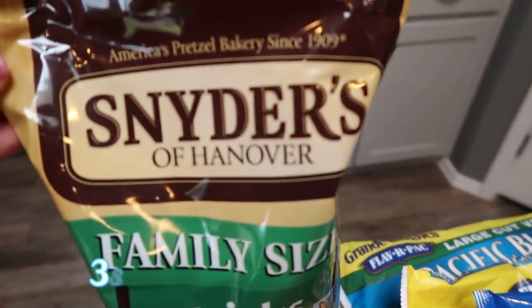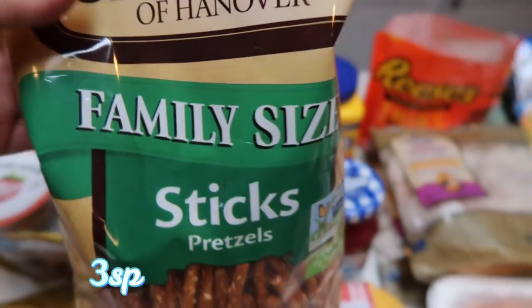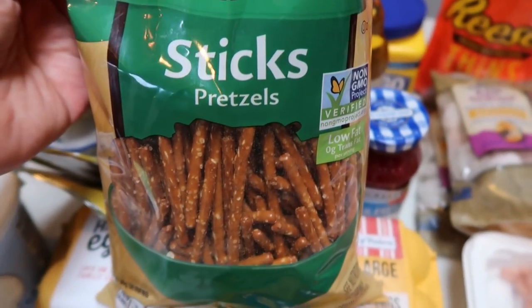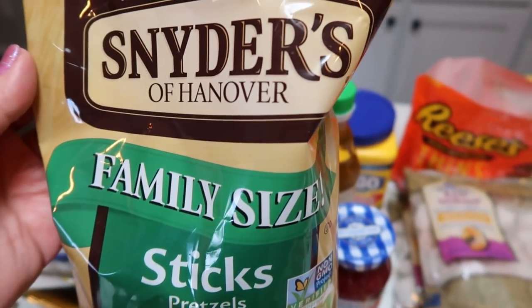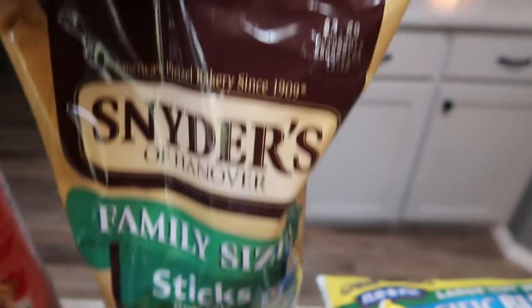Pretzels were on sale for 99 cents a bag at Fred Meyer for the family size bag, which is a fantastic deal. So I grabbed the sticks. I really like these just to have on hand for snacking. Super low points, super delicious.